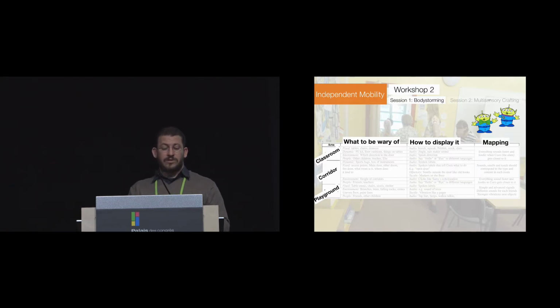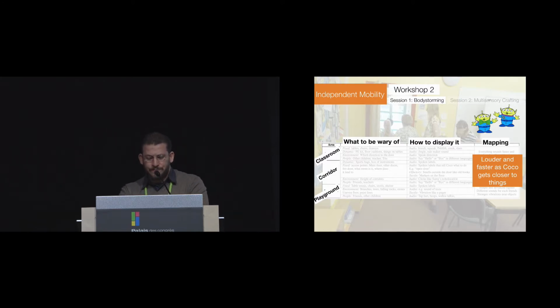But there was also in the notes stuff about mapping, so they thought that maybe sounds can get louder and faster, and smells get stronger as Bobo gets closer to things.